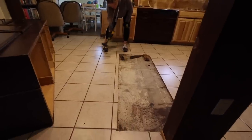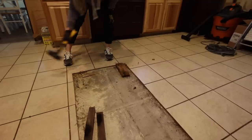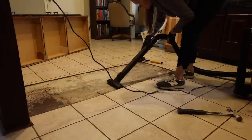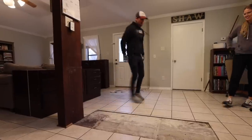There ended up being a few screws near the bottom of the island that were attaching it to these 2x4s that were nailed down into the concrete. And once we found and removed those, it was much easier to get all of this removed. After a quick cleanup, we were ready to start bringing in the cabinets for the new island.